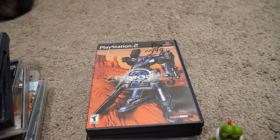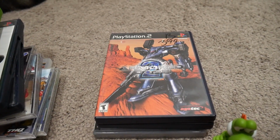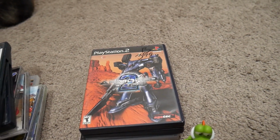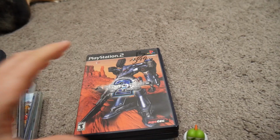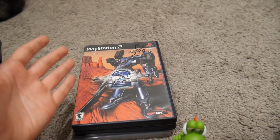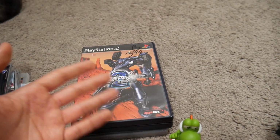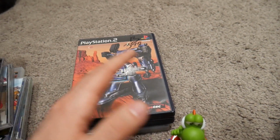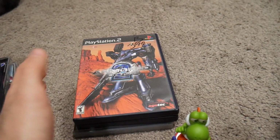I distinctly remember Armored Core just because the magazine Tips and Tricks, for a long time, near the back of every magazine, had a section where it showed how to build out your custom Armored Core robots. And every month there was like one or two of them that they would recommend and show you what parts you needed and how to build them out.